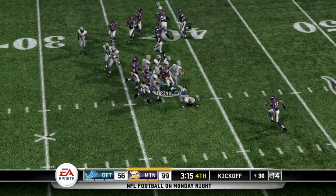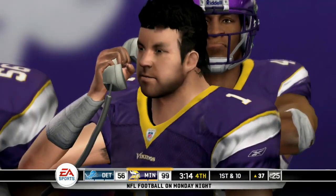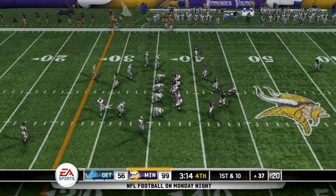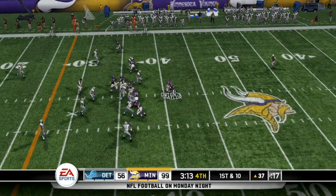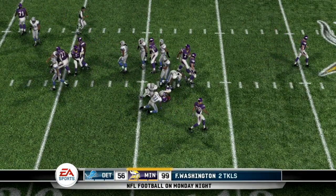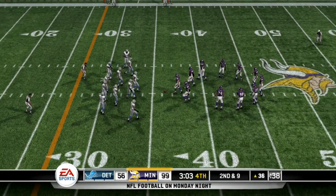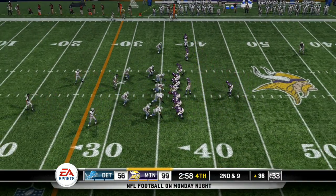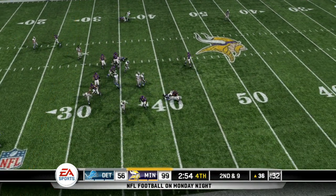The Vikings recovering. The stop was made by Washington. If you ask me, this one's been over for quite a while. Maybe they just wanted to practice the onside kick. It didn't make a lot of sense. Here's the halfback. Breaks a tackle. 2nd down and 9 to go. And they'll run them again.